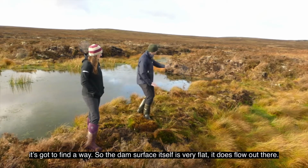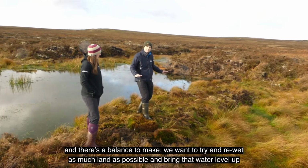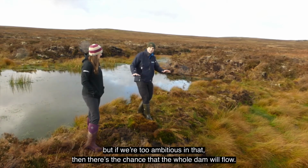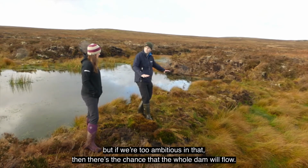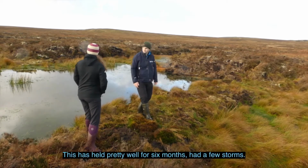So the dam surface itself is very flat. It does flow out there, and there's a very fine balance to make. We want to try and re-wet as much land as possible, bring that water level up. But if we're too ambitious in that, then there's the chance that the whole dam will flow. Yeah, and I think the balance has been met pretty well here.